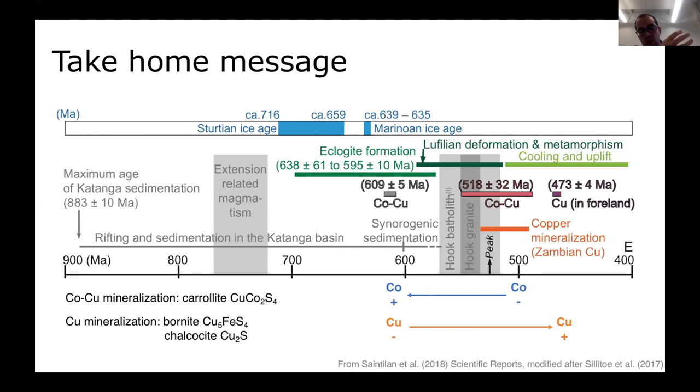And to me, that would make sense that you start having the Lufilian orogeny, like the geodynamic motion putting the fluids into motion and eventually leading to mineralization of carrollite. And remember, the very high osmium isotopic ratio at 3.2 would be highly compatible with derivation of osmium from the basement, as Philippe showed using independent geochemical evidence. And why not deriving copper also from this mineralization in the Mesoproterozoic basement, as shown by Sediment-hosted et al. in 2017.